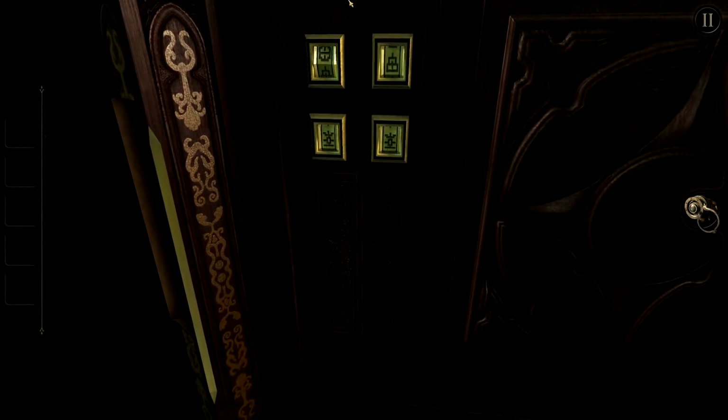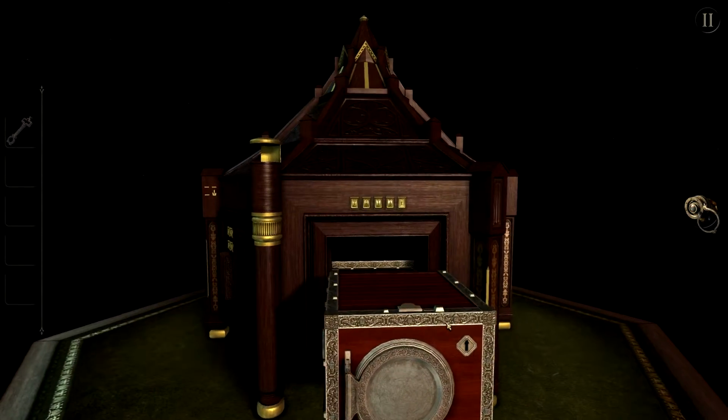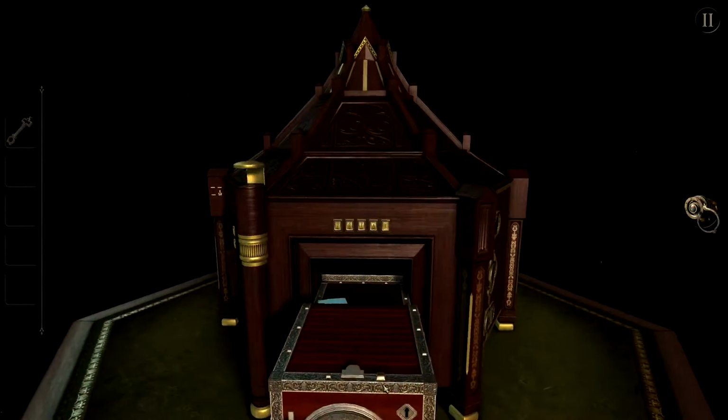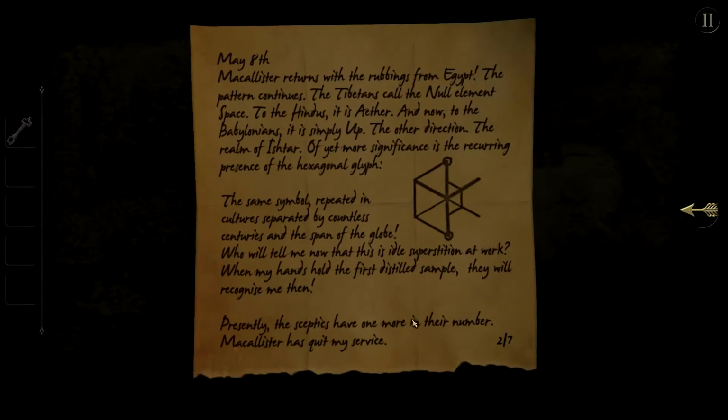The top left one needs to be this circular symbol right here. The top right one needs to be the spiral. We saw this pattern in the last episode. The bottom left one needs to be this little structure, and then the bottom right one needs to be this little structure. Putting all those in the correct positions will give you a heavy cast iron key. And what we're going to do is now back out, head over to the box that just opened up right here, go to the top. We'll read the note. Sure, why not?